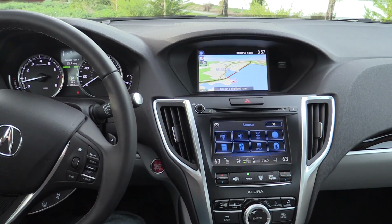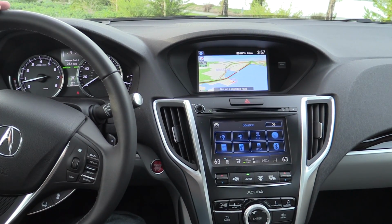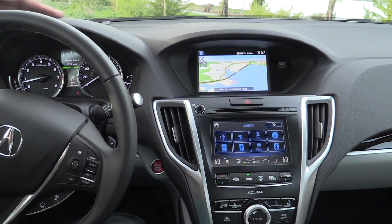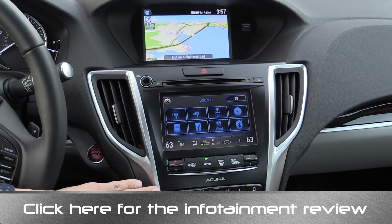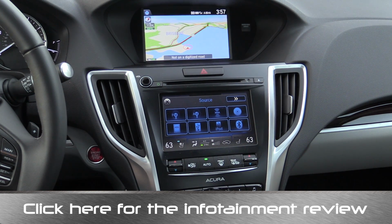Now, moving on over in the dashboard, the TLX uses the same double binnacle design that we see in the rest of the Acura lineup. This binnacle right here houses the infotainment LCD, and this binnacle right here houses the speedometer and the tachometer. The TLX uses essentially the same two-screen infotainment system that we see in the other Acura products. If you want to know more about this in detail, then go ahead and click that banner at the bottom of your screen for my detailed infotainment review.